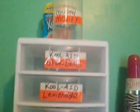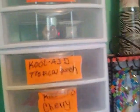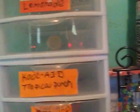Back here you got the Kool-Aid stockpile, and there's Kool-Aid. Another thing I have for them for stockpile is Pringles and Pop-Tarts. And as you notice, I have a lot. I have a very lot.